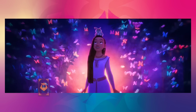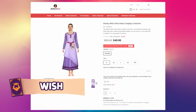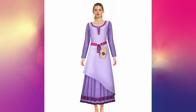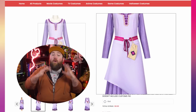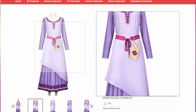And hey, for you kids out there that are a little psychic who can see into the future and just know you're gonna love the Wish movie, there are some Asha outfits out there on some unofficial cosplay websites that you can find and purchase, and it's a really cute little outfit. I love the purple, and I'm sure that little satchel she's got is gonna have some meaning in the movie. I don't know. None of us are gonna be able to see it until after we trick or treat.